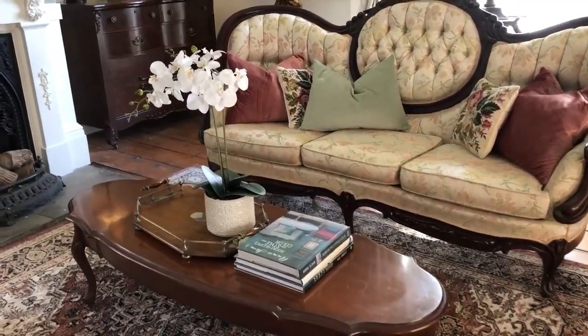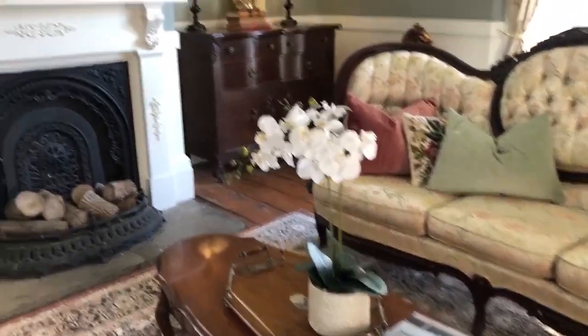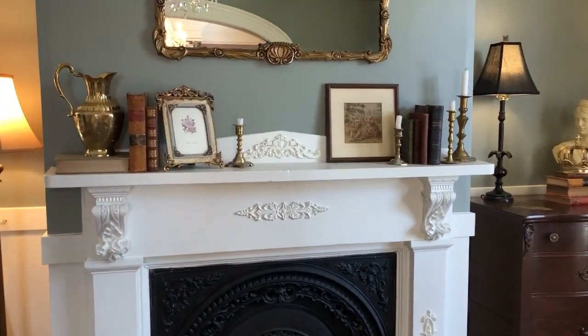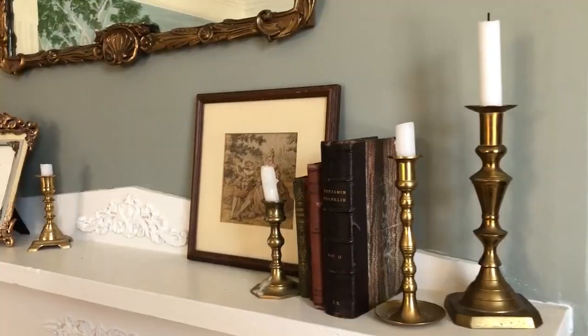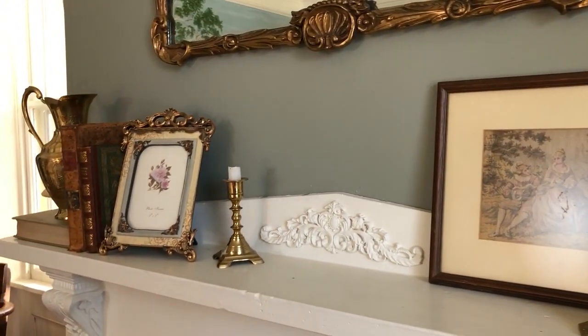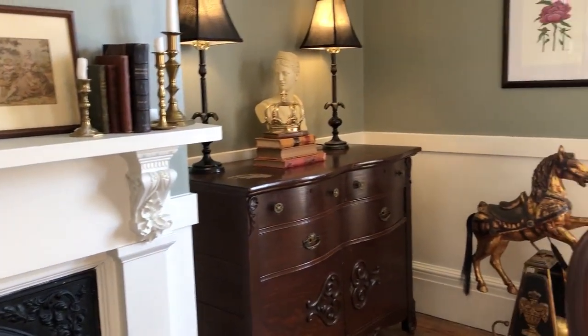I'm going to be working on adding a bit more to our coffee table, and then I've put a little bit more onto my mantle. Still need to get a picture for my frame and some flowers for my beautiful brass vase. And then over in this corner has completely changed.